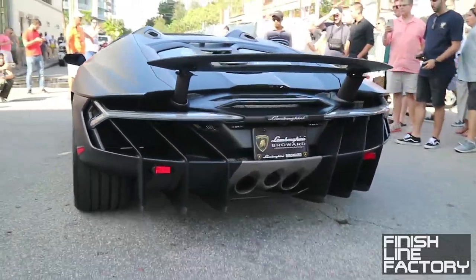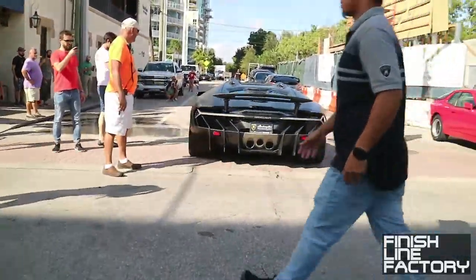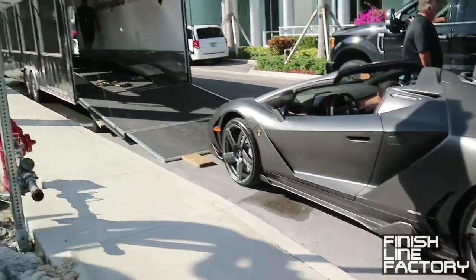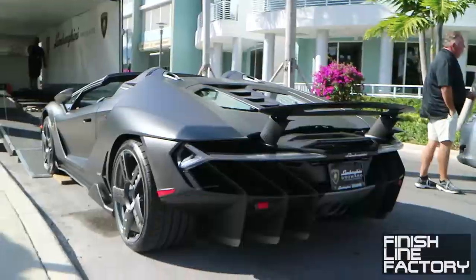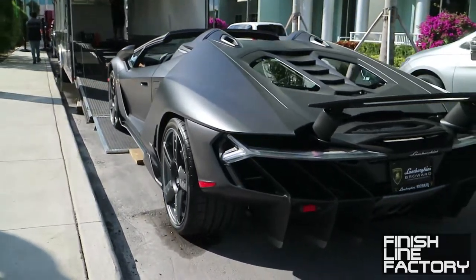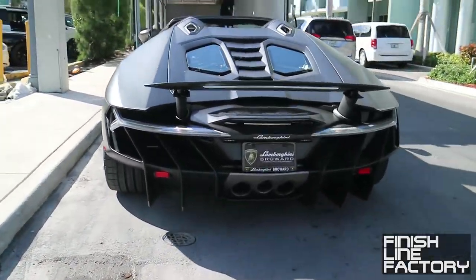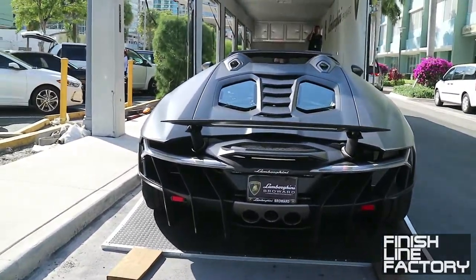Back up, please. So they're reloading the Centenario onto the Lamborghini Brower trailer. Let's do it.